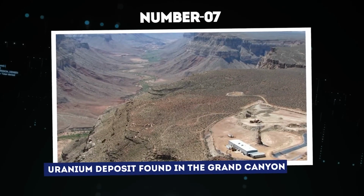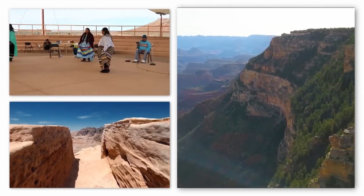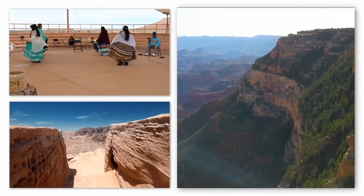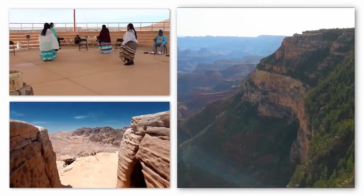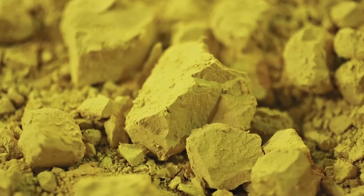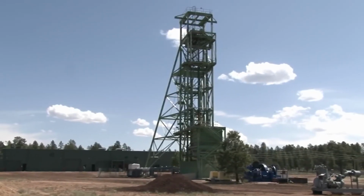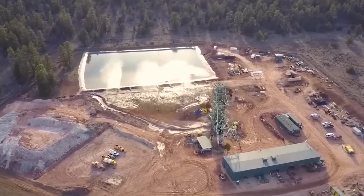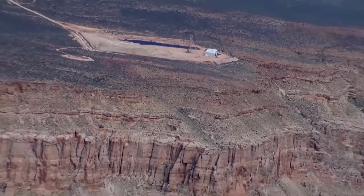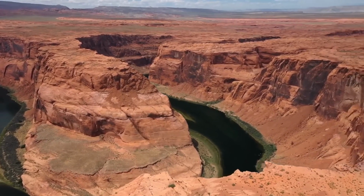Number 7. Uranium deposit found in the Grand Canyon. The Grand Canyon is a spiritual and cultural homeland to at least 11 Native American tribes. One would think a place like this would be safe from something like uranium contamination, but the reverse is the case. There are numerous uranium mines and hundreds of mining claims located outside the boundaries of the park, posing a serious threat to the preservation of this extraordinary gorge.